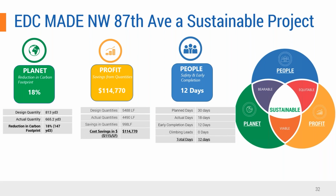Basically, once you meet all three elements: the people, which is your safety and early completion; the planet, which is your carbon reduction; and the money, the economy or the profit. So you meet all those three legs. Therefore, you can call that project a sustainable project.